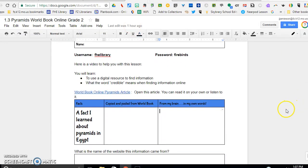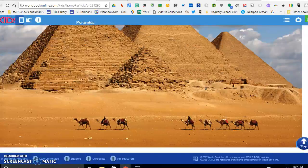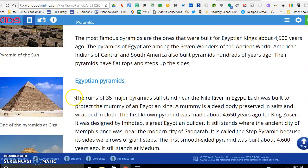One thing I wanted you to do, it says, a fact I learned about pyramids in Egypt. Now, also to be a good digital citizen, we can't just copy the fact word for word from the article. So a strategy I have all my kiddos do is you can actually copy and paste a sentence or two from World Book. You can copy and paste a sentence or two. So I'm just going to do these two sentences right here. So the keyboard shortcut, notice I dragged with my mouse and I highlighted those two sentences. Then I take my hand off the mouse and I'm going to use a keyboard shortcut to copy those two sentences onto my document. So Control C.